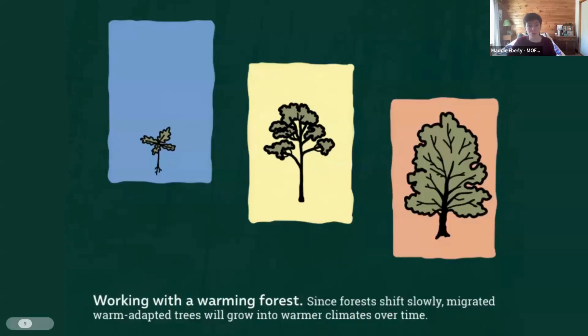So we will be planting these trees with the anticipation that as they mature and begin to produce seeds themselves, the climate will be ideal for them to succeed and for those seeds to grow into trees and continue the hopes and intents of the success of the species.